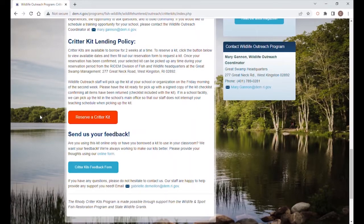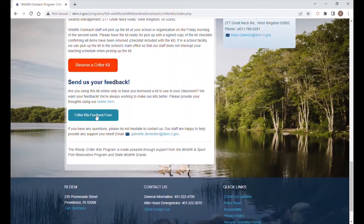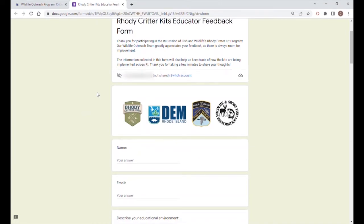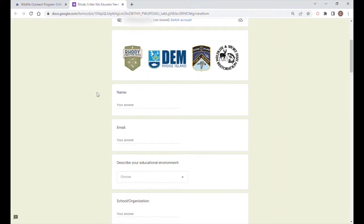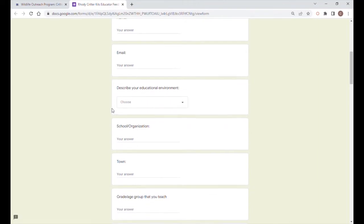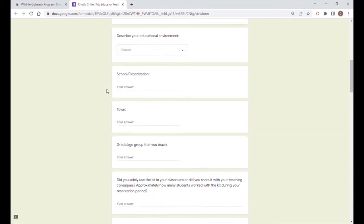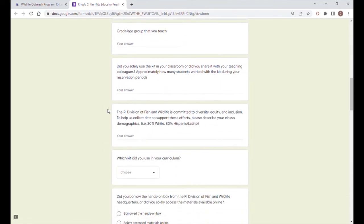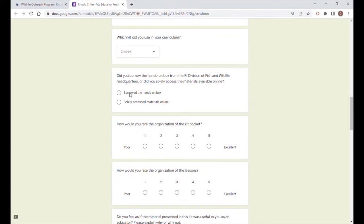The other important form is the feedback form. If you only use the information from the website, they still want your feedback. It's a fairly simple form to fill out, and it will help them improve their kits for the future and collect data on who is using the kits. If you do get the physical kit, it should come with a printed out version of this form. If you fill this online form out, you don't have to fill out the printed form. You only need to do one version of the feedback form.